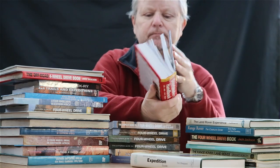Likewise with Land Rover. It's not a specialist Land Rover book. There are many specialist Land Rover books that, if you were wanting to understand in-depth information about Land Rovers and which one to buy, I probably wouldn't buy this one. But I would consider buying it if I was thinking about buying a Land Rover specifically to go overlanding. And that's the beauty of Chris's book.